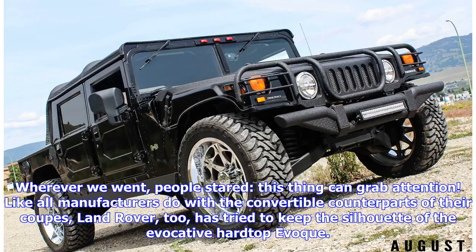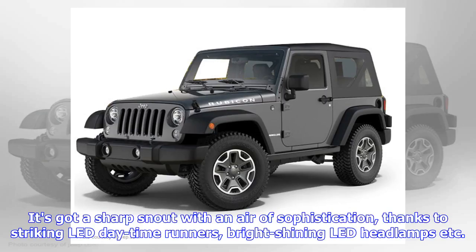Wherever we went, people stared. This thing can grab attention, like all manufacturers do with the convertible counterparts of their coupes. Land Rover, too, has tried to keep the silhouette of the evocative hardtop Evoque. It's got a sharp snout with an air of sophistication, thanks to striking LED daytime runners, bright shining LED headlamps, etc.